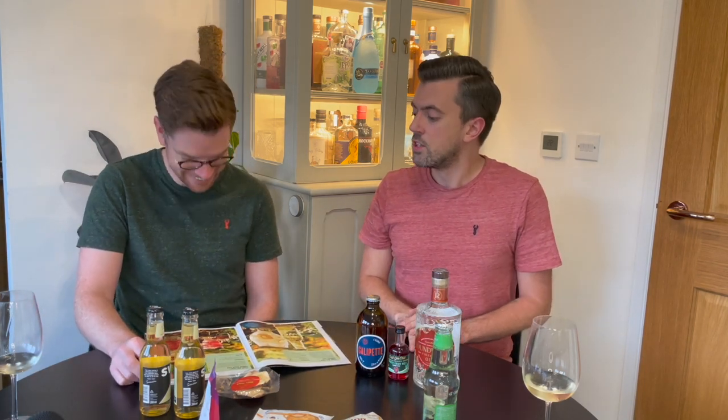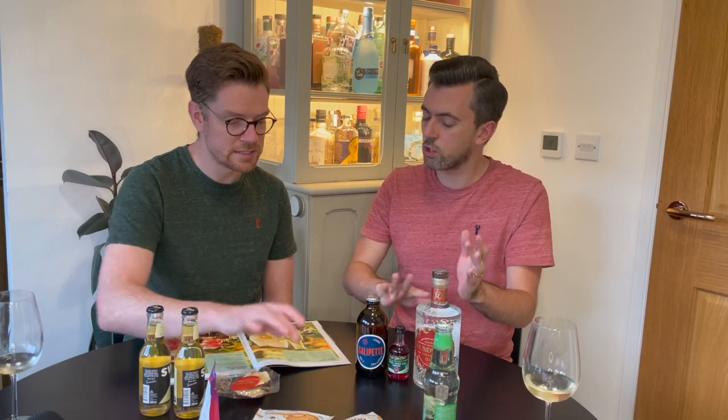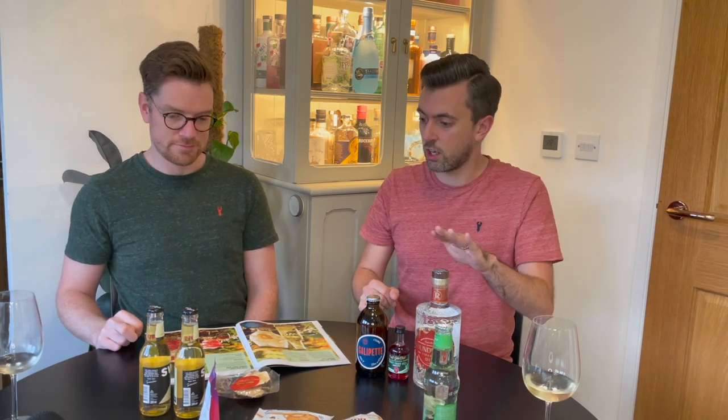So, I think we should try the gin on its own first, because we like to do that with gins, and then make the cocktail. Do you want the gin and tonic before the cocktail, or the cocktail before the gin and tonic? No, you end the night on the cocktail, right? So okay, we'll have the gin on its own, then the gin and tonic, and then the cocktail. We're going to grab some stuff to do that, and we'll be right back.